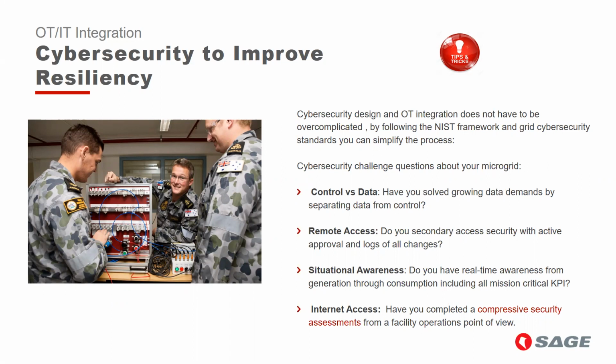Control versus data. Have you solved growing data demands by separating data from control? Remote access. Do you have secondary access security with active approval and log levels of all changes? Situational awareness. Do you have real-time awareness from generation to consumption, including all mission critical KPIs?